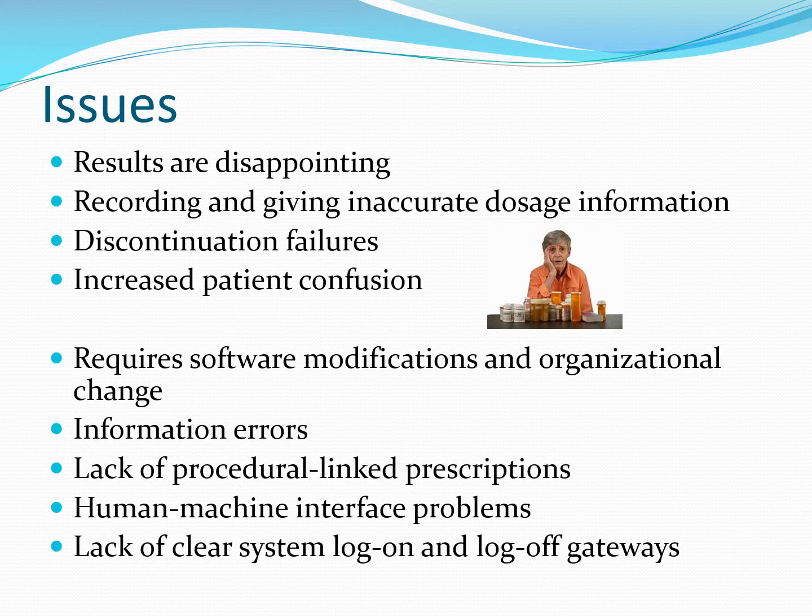Secondly, there are discontinuation failures where modify and cancel orders appear on the same screen. The lack of poor computer interface is the reason behind the discontinuation failures. Lastly, there is increased patient confusion as information on patient files is put close together with similar names and uses a small font.